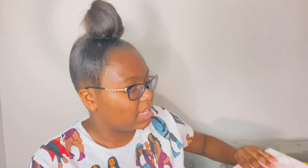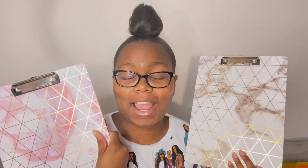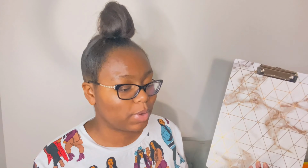The next things that I have are these clipboards. If you guys remember from last year, I actually did like a mini Ross haul video, and this is where I got the clipboards from. I got these from Ross. They were 2 in a pack, and I do plan on using these clipboards because ever since I bought them, I honestly never used them, so I do plan on using them.